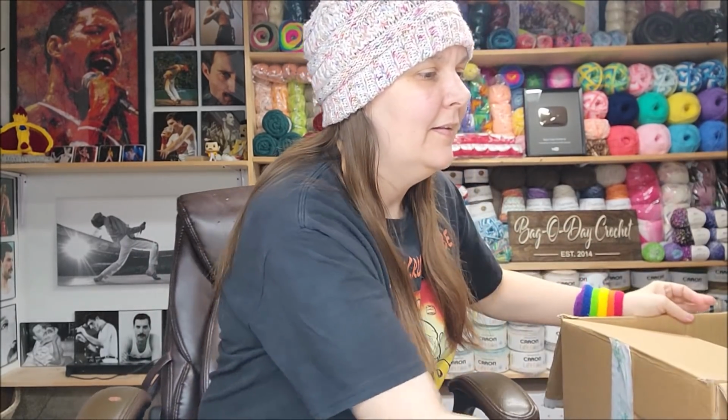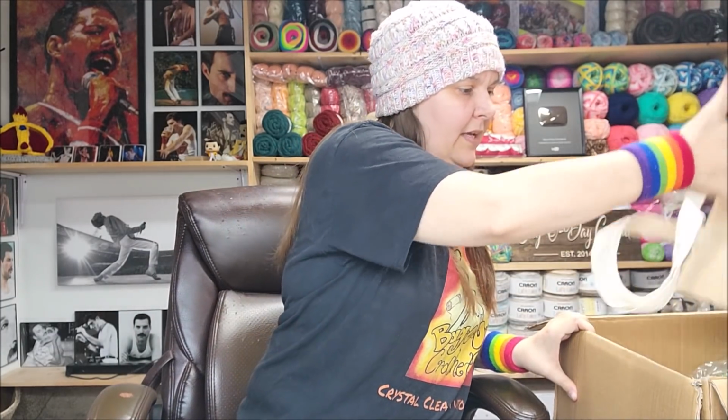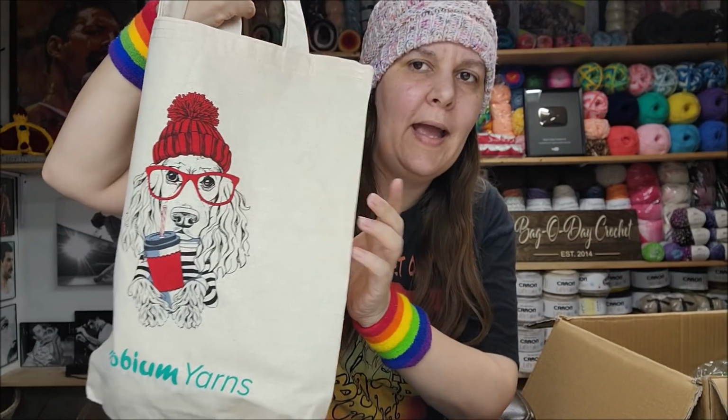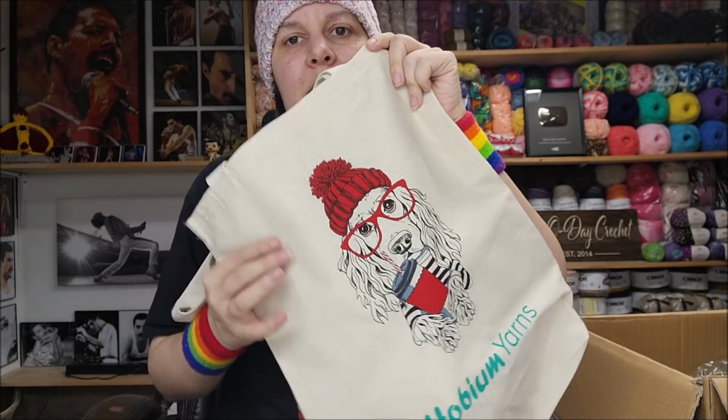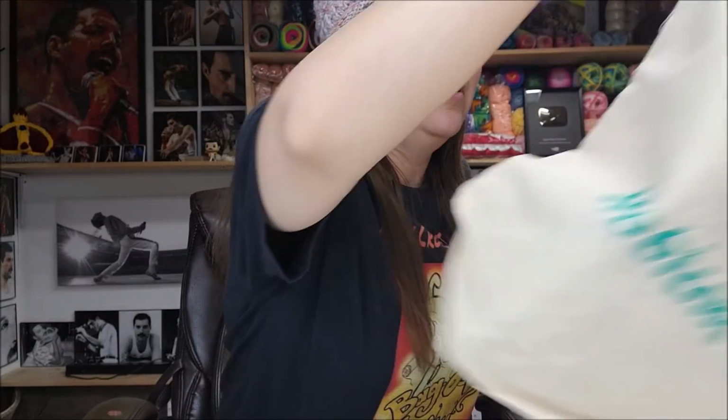So this is Hobium. If you're not familiar, I think if you spend $50 or more, you get a tote bag. They change it, I think maybe every year or every so often. I have 3 different ones now from them. This time it's a dog with a latte or something.